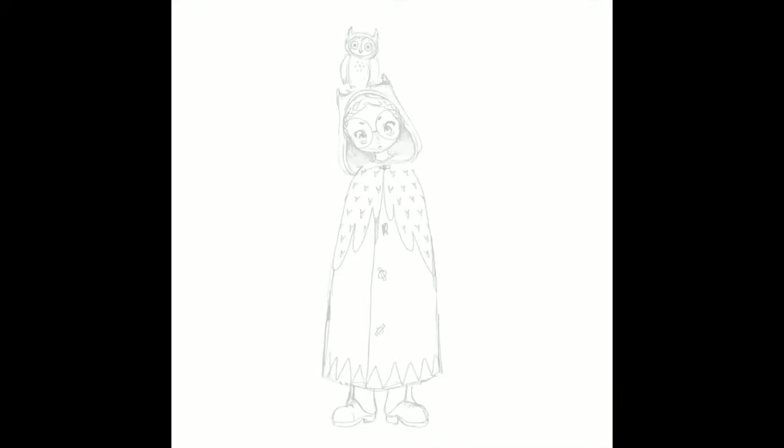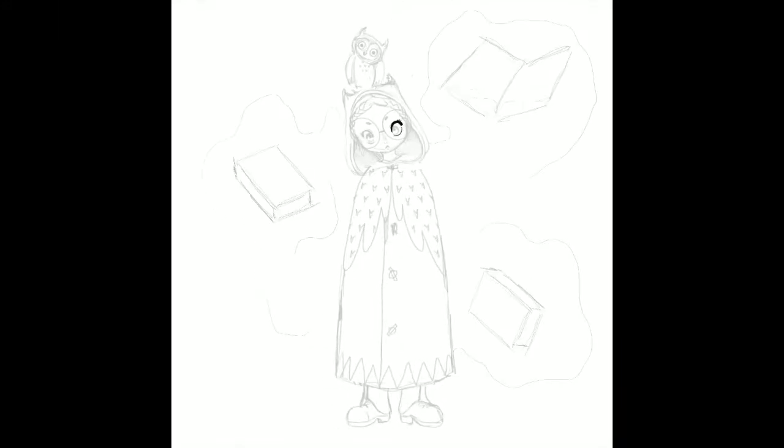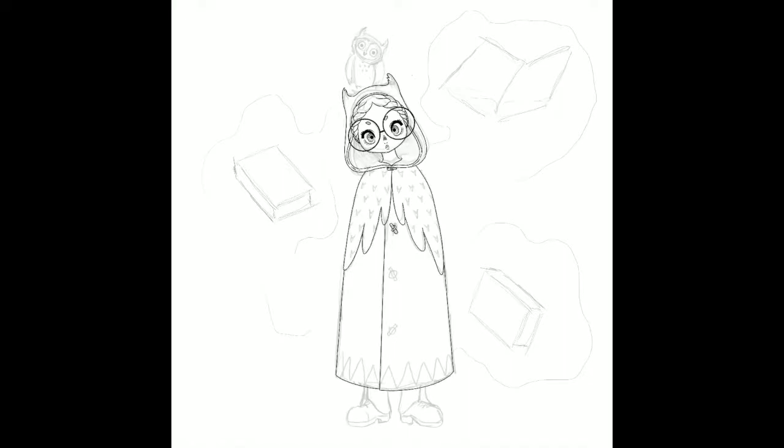For my second witch, I decided to do an owl. For the owl, I just knew that it was all about the face shape going really round and giving her these gigantic, curious eyes. And then after that, it was so easy.